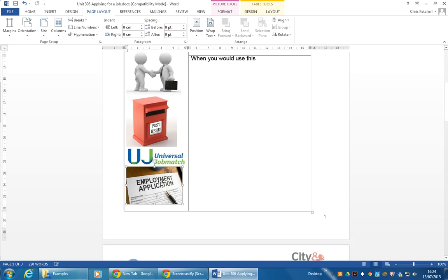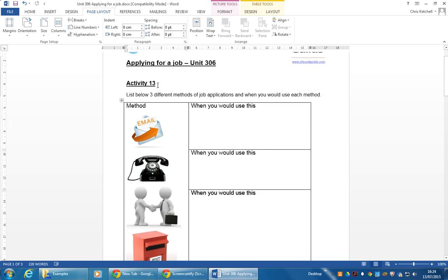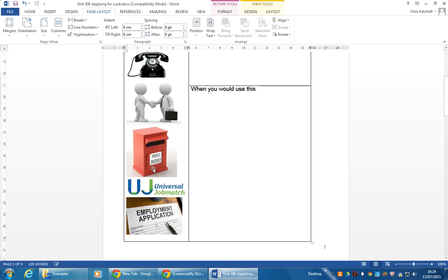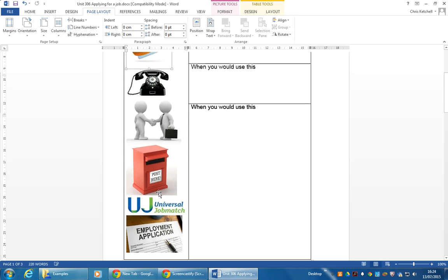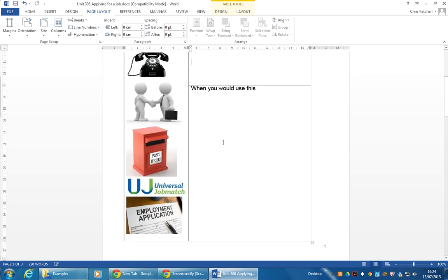Now, I'll give you food for thought here. What I want you to do for this activity is just think, it only wants 3. Think of the 3 methods you're probably most likely to use for your applications. Pick the 3 topics, phone in, face to face, and then when you would use that in your own words. It just needs a sentence in here. When would you phone up to apply for a job, and fill that in the box there. That's it for that activity.